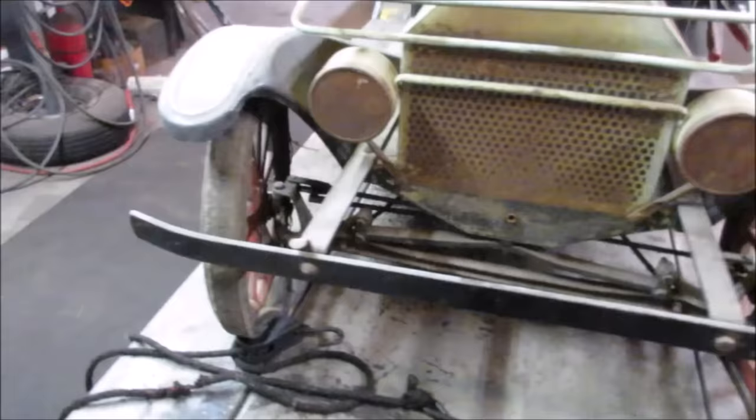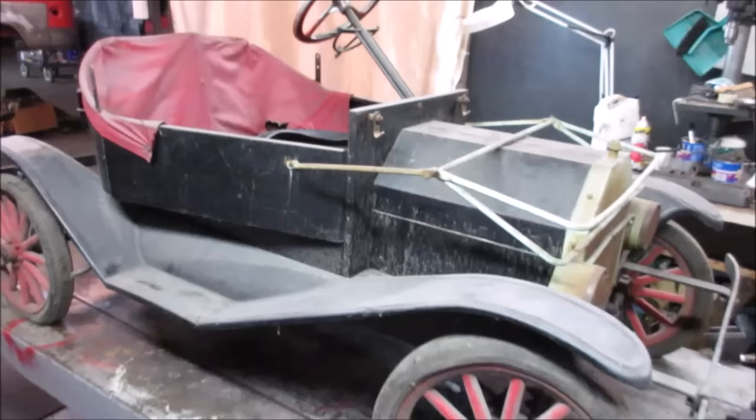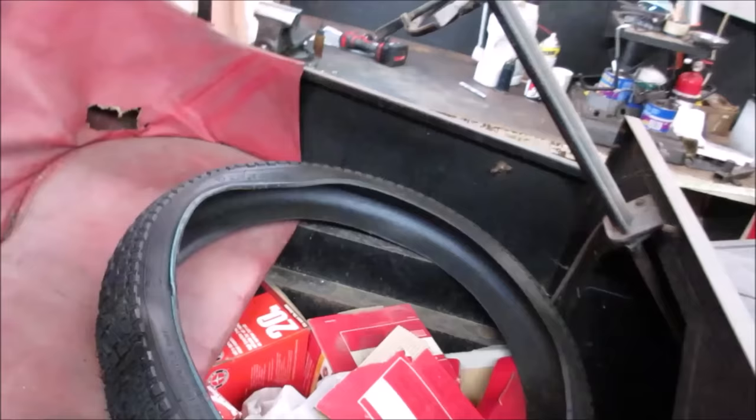I haven't done anything with it since then. I went and grabbed it. It was actually in New Jersey. And he had bought tires for it and tubes. And I was all set to go start making a video of it.